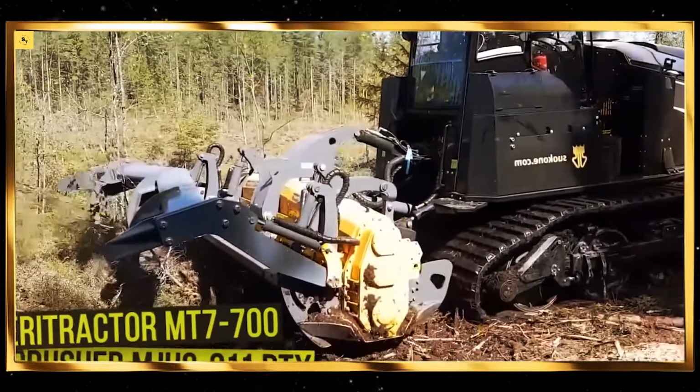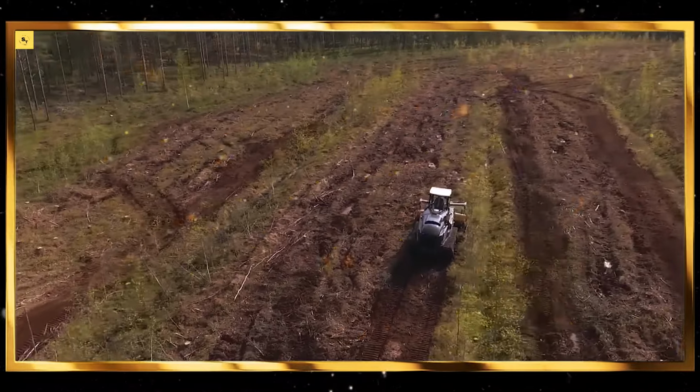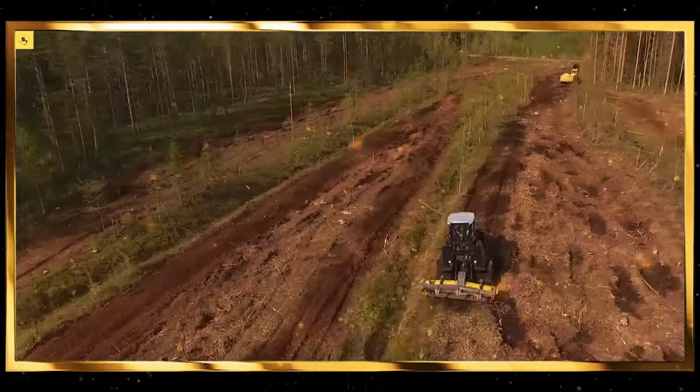Advanced machinery also ensures structures are built to exact specifications, improving the quality and safety of buildings and infrastructure. Automated warehouses and transportation systems enhance logistics and supply chain management.